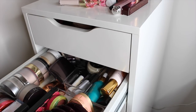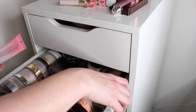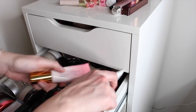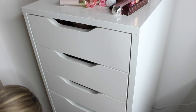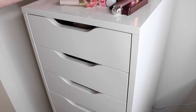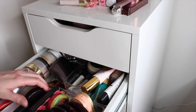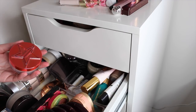For face primer, I have the Cover FX gripping primer in my drawer already, but I want to pull in one more just in case. You know what? I have the Touch in Sol No Problem that I just recently purchased down here. So I'm going to pull that one in. This is one, again, it's no fuss. I know it works. I don't have to think about it. I don't have to worry about it accidentally failing on me. So there's that. To set my under eyes, I do have the new Jeffree Star. I don't know that I love it though.